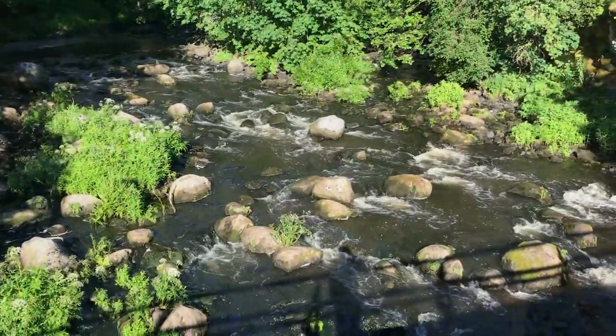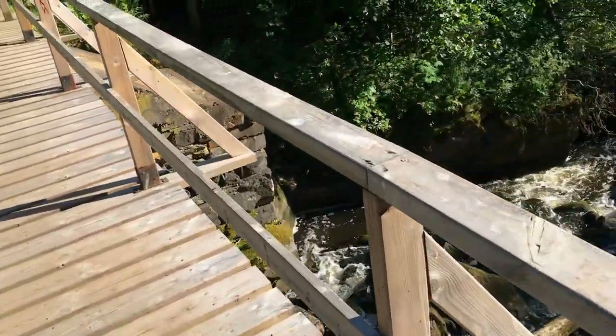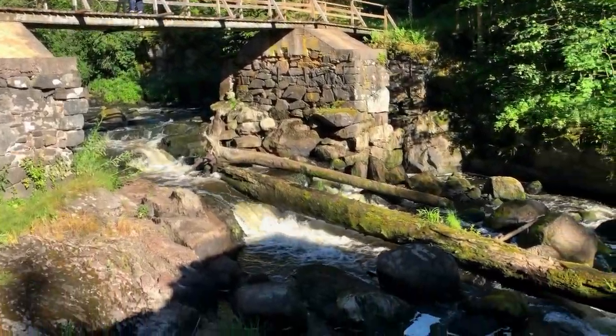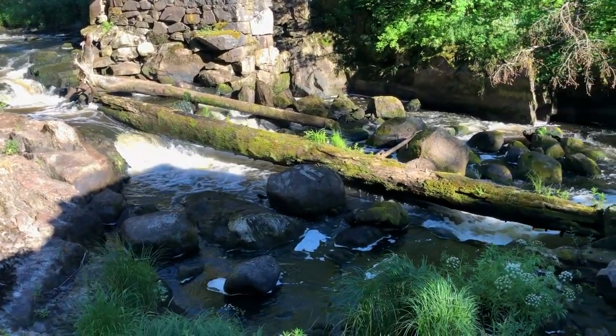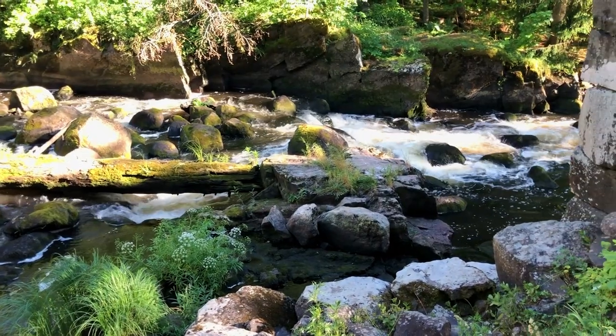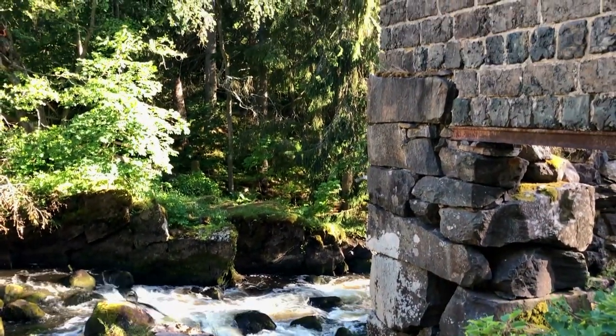Going down, down into this. And if I remember correctly, these rapids go for about 28 meters. I hope I'm remembering that correctly.